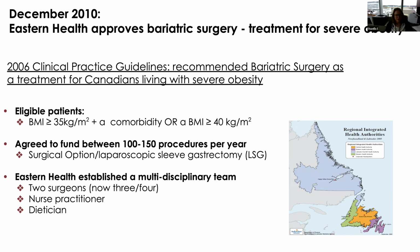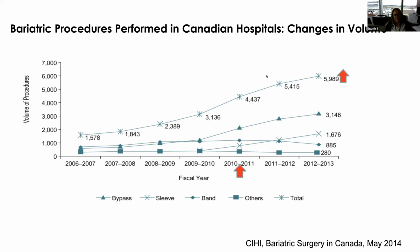So at this point in time, Eastern Health had agreed to fund laparoscopic sleeve gastrectomy, which was a new type of bariatric surgery, about 100 to 150 procedures a year. And they established a multidisciplinary team, including surgeons, nurse practitioners, and a dietitian. So I thought, okay, this is going to be interesting because this is an investigational procedure. We don't know a lot about the procedure itself. We certainly don't know a lot about the outcomes that are available.